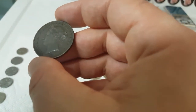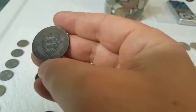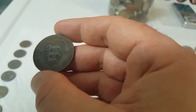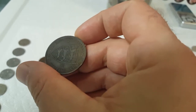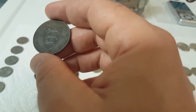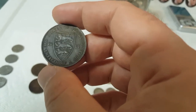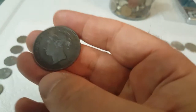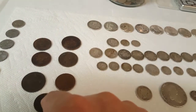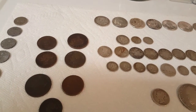I did get this, this is from Jersey, 1881. What does it say? States of Jersey, 1/12 of a shilling. This is something that'd be hard to find here. Pretty interesting coin, not extremely valuable. Some of these coppers can be worth about $5 to $10 basically.